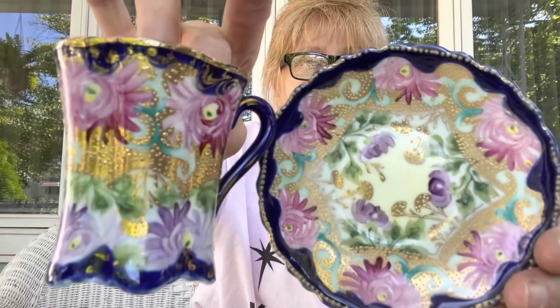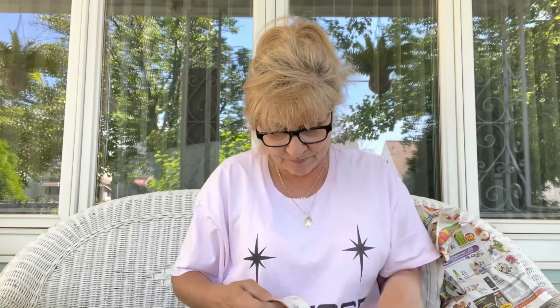I got this beautiful set. Moriage, look at this. Isn't that a beauty? Oh my goodness. Absolutely gorgeous. And then I got this one and I did not realize that it is cracked. You can hear it. It is cracked and I'm pretty mad about it because I didn't realize it. But you know what? If it's just going to be on display, nobody is going to realize it.